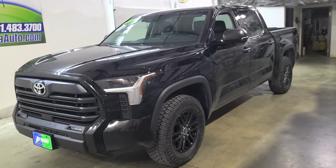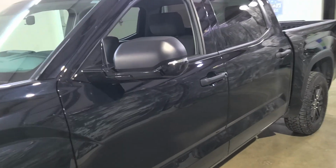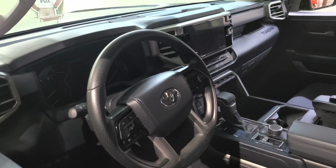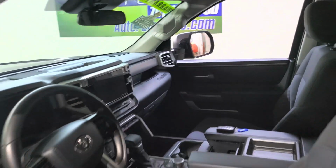It is a CrewMax. It's got the big touch screen and keyless entry, push button start, tow package, cloth. Just a nice truck inside and out. They are hard to find. Most of the time, you don't really see any new ones sitting on the lots.